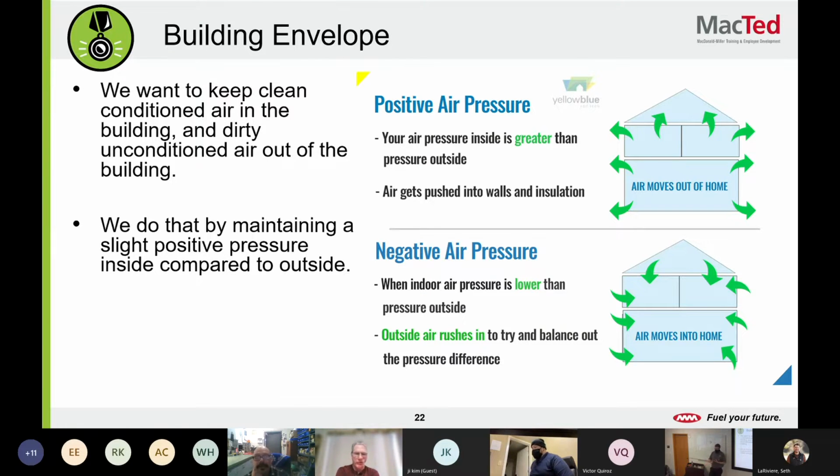We can't control that air. If it's cold, we can't temper that air before it enters the space, which means we have to heat it up. The bigger thing is it's dirty. We're pulling it from a wall cavity to come in and equalize the pressure inside this room. I don't want to think about what's inside that wall cavity.